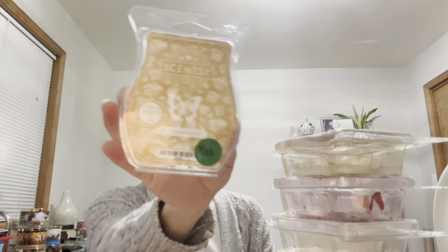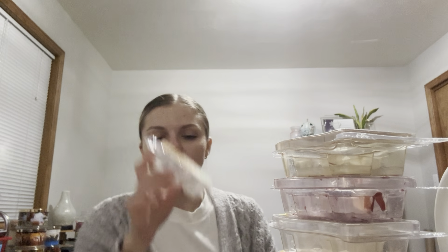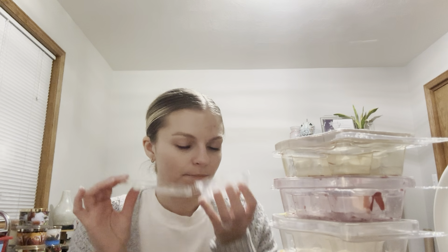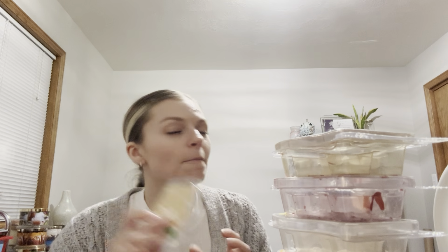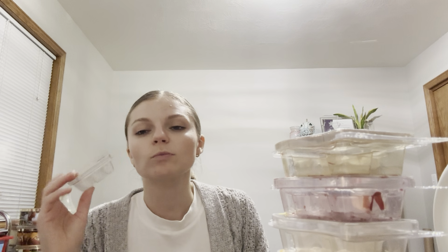Okay, let's go through these bars. Dutch Apple Bread. This is part of the holiday collection, and I do believe this is available right now, or you should be able to put it in your Scentsy Club if you wish. Dutch Apple Bread. She's a spicy apple scent. If you love spicy apple, this is all you. Like, this really reminds me of Country Candle Apple Cider Cake. That is pretty spicy to my nose.